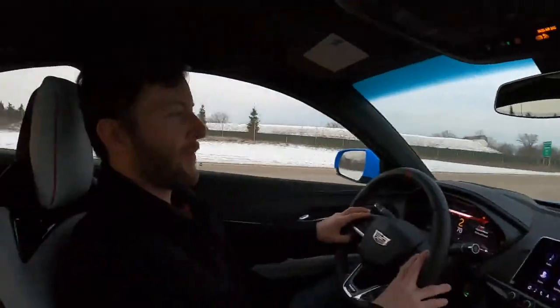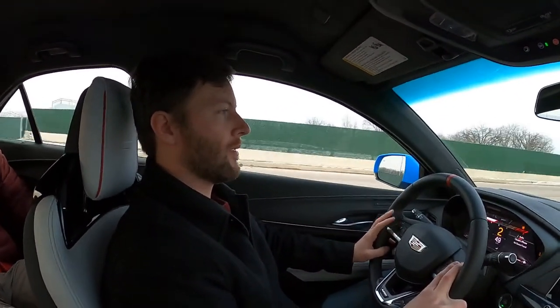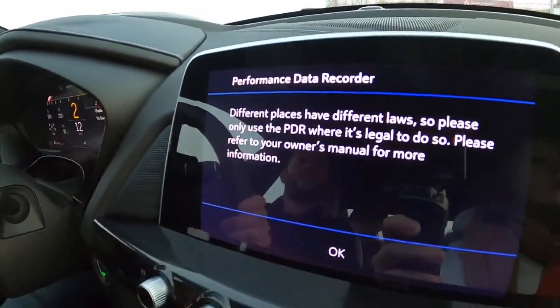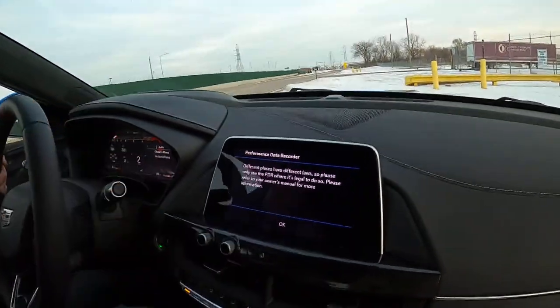Oh, we're gonna do the performance data recorder. Okay, turn that on. Performance data recording? Yep, right here. You got PDR. These tracks are from me. Actually, those ones are. Oh no, yeah, these definitely are, because you can tell.